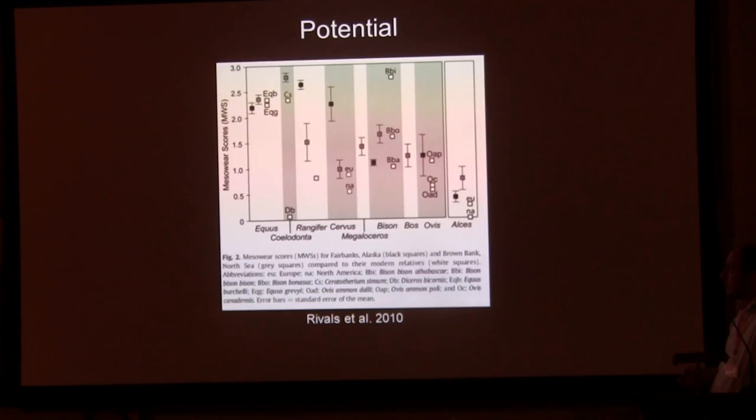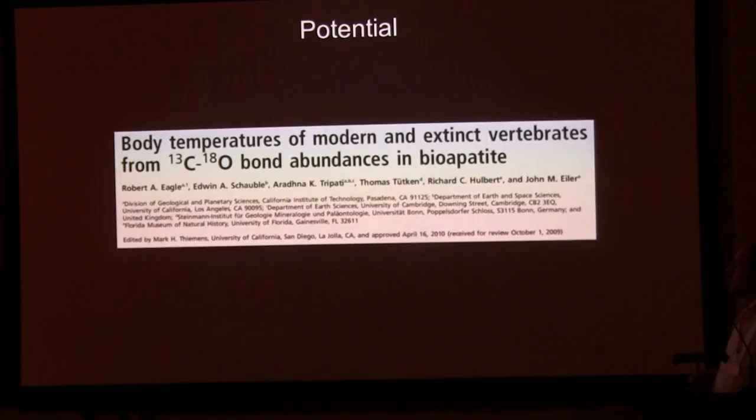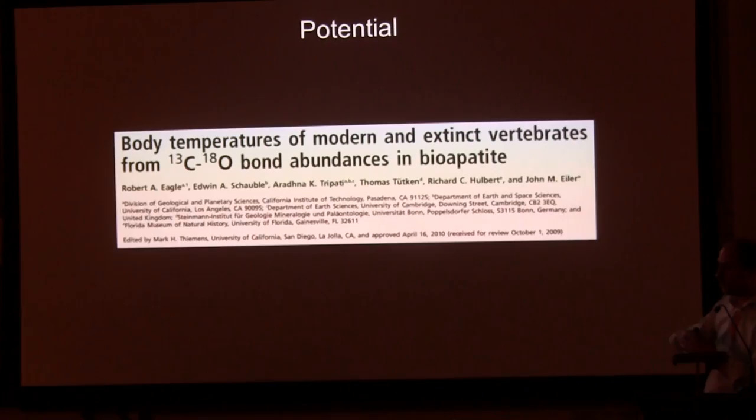Other studies, this is a study into mesowear on teeth of reindeer, indicate that the grey ones are from the North Sea, that there's different processes going on between faunas from the North Sea compared to faunas from other areas, and the same has been done for instance, body temperatures of including mammoth. So the North Sea is providing a huge data set to do this type of research on.